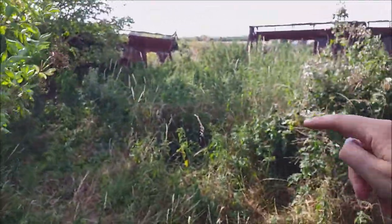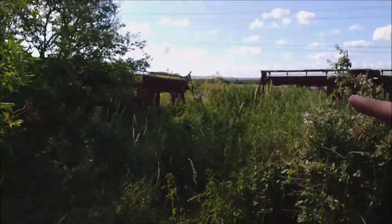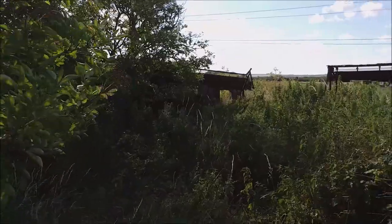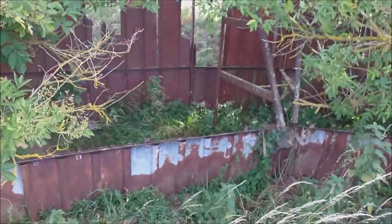Obviously it's rusted, but you can imagine the searchlight battery being in the middle, and then around this they would have infilled this, and this would have been the outline for it. Just incredible. So rare.